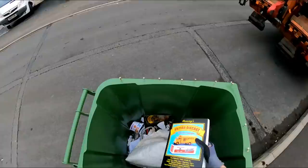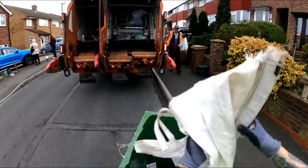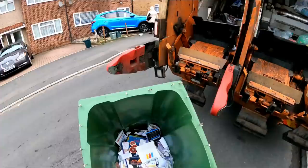Interesting. Cheeky wee pups doing little poops.